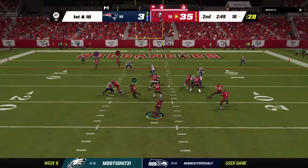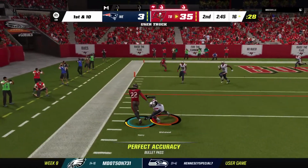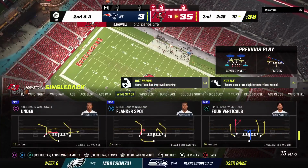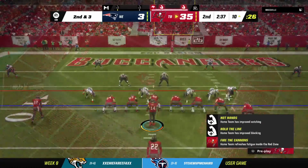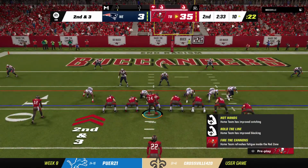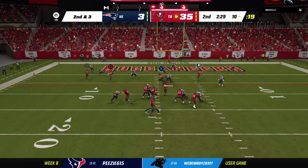This time they'll throw it with Howell. This will go to Henry out wide, and he is out of bounds, getting it down to the 10. That's good. The completion there for 7 yards, and it'll be 2nd down. A nice gain and a broken tackle along the way, and really we shouldn't be surprised, should we? That's what runners do, especially the best ones. They break tackles and gain extra yardage.